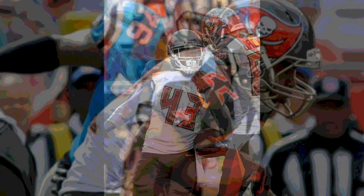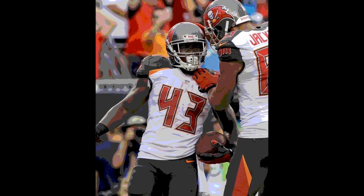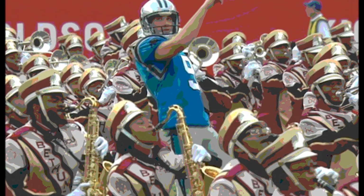The Bucs now had the ball with a chance to win with less than 2 minutes on the clock and 68 yards to the end zone. It's closer to about a minute and a half. They only needed a field goal, though, to send it into overtime. The first play was a false start penalty, and the next play would be 1st and 15.